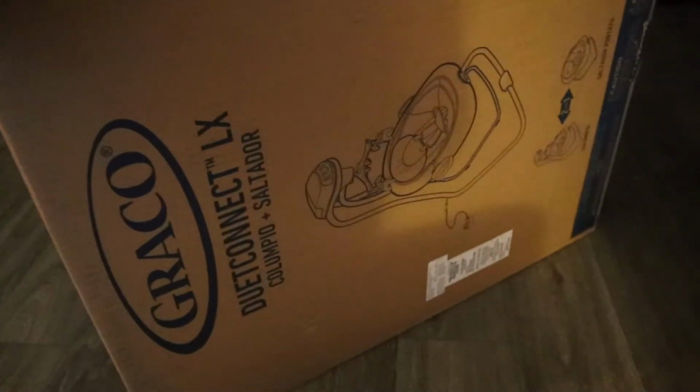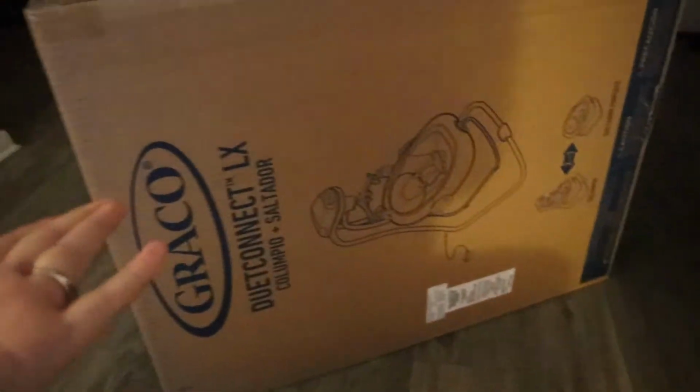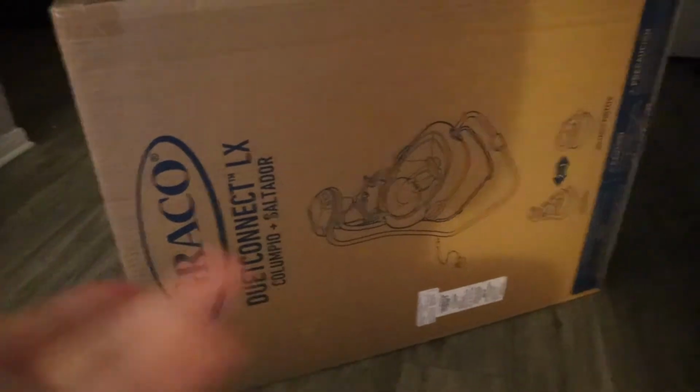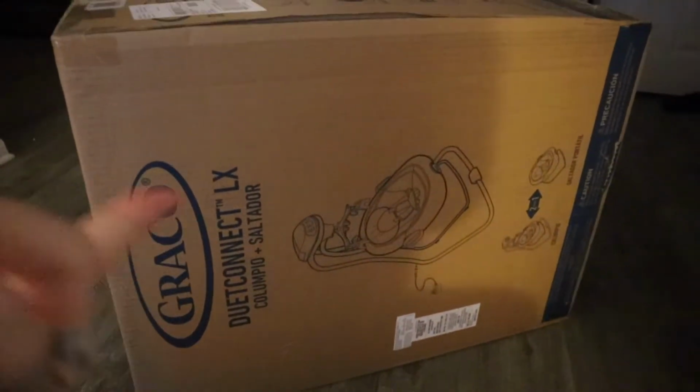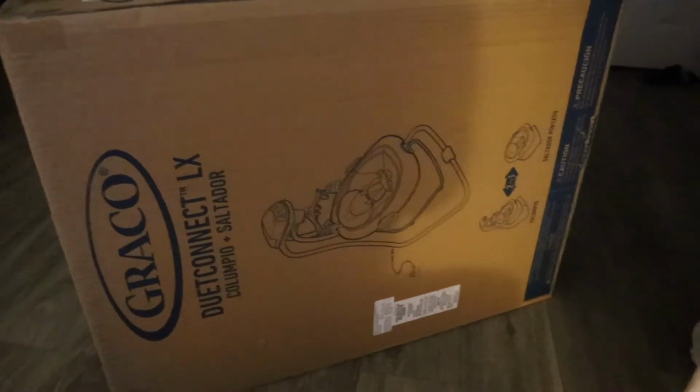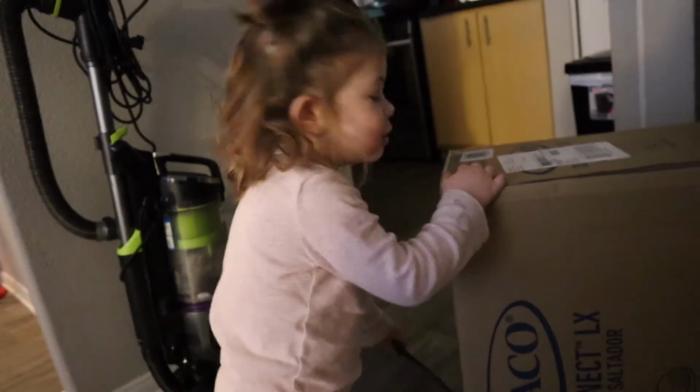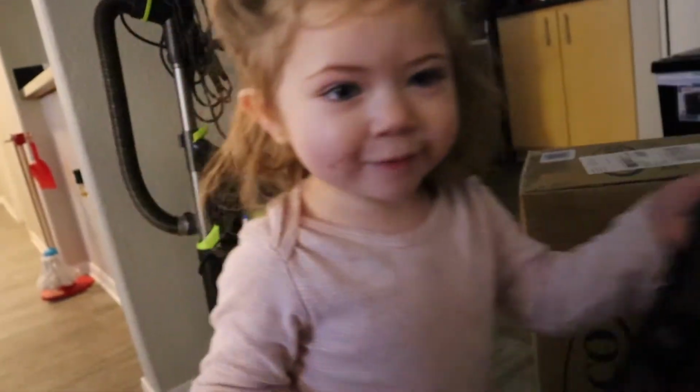as he was walking out, somebody got us our swing slash bouncer. I'm just gonna call it a swing because I'm not sure if we'll really use it as a bouncer. But yes, someone's excited. You look like a mess. To whoever bought us the swing, thank you so much. If you're watching this video, if you're not, whatever, thank you so much. It means a lot to us.